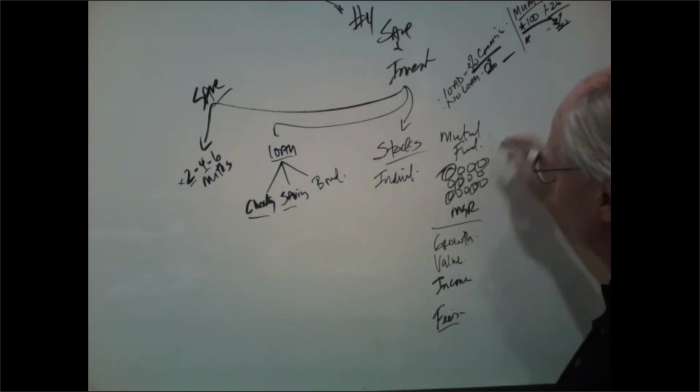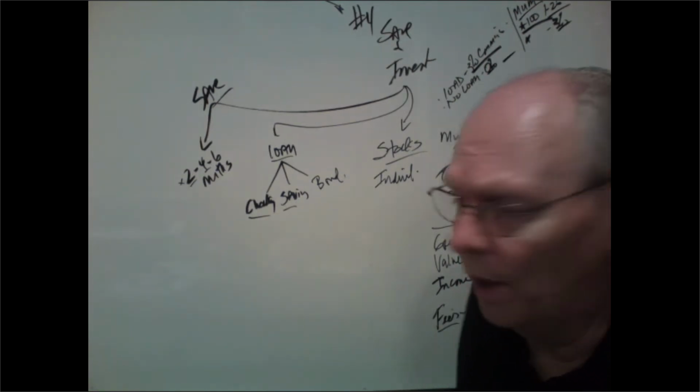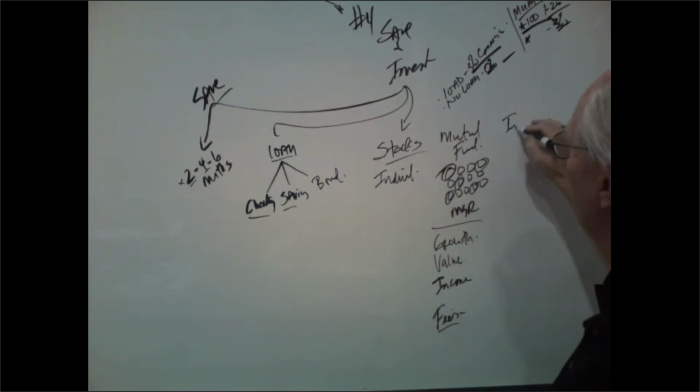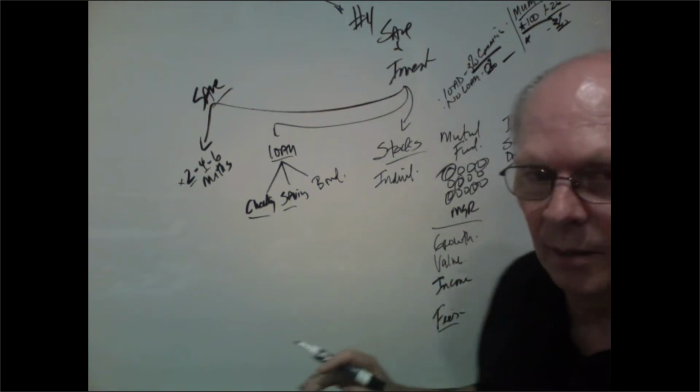Now, mutual funds are really good. There are some great mutual funds out there, and they do really well. Now, the third area that I want to talk about is what we call an index fund, something like the S&P 500 or the Dow 30. And what they are is very simple.